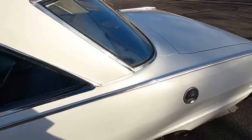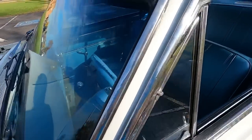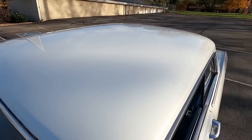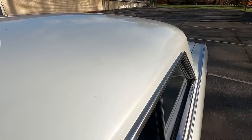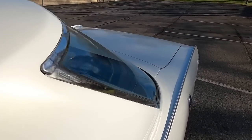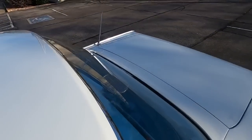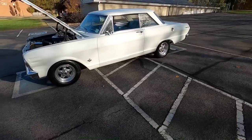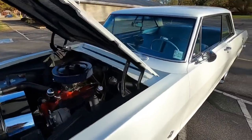All right, I'm gonna go back to the front, my shadow is still. So we're gonna go over the roof again. Paint's a little bit off there on the edge. Looking over the roof. Got some stains that I can wipe right off, just picked up on the way here. A little wax left in the jam there. All right, made it around this ride. Let's go ahead and check out the interior one more time, get her started up, and listen to the motor.